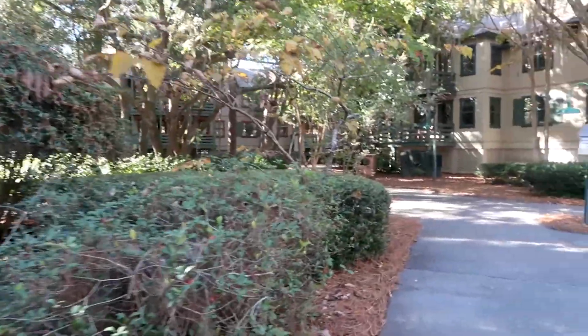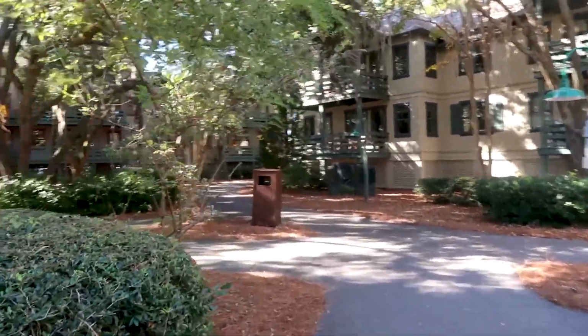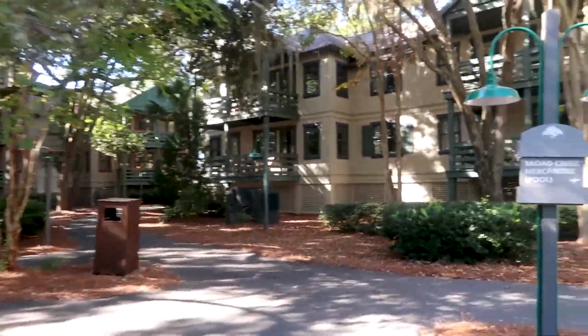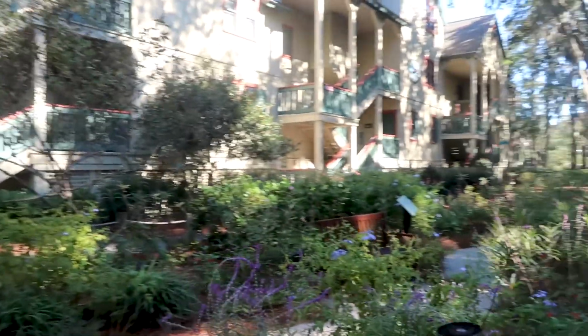It almost feels like we're at the campgrounds at Disney's Wilderness Lodge area, not the lodge, but like the campground, the campsite. That's what it feels like. Just the overall feeling of it, it's so cool.